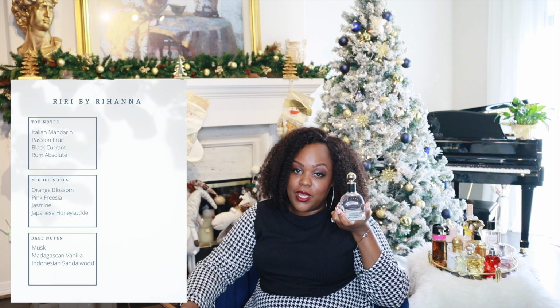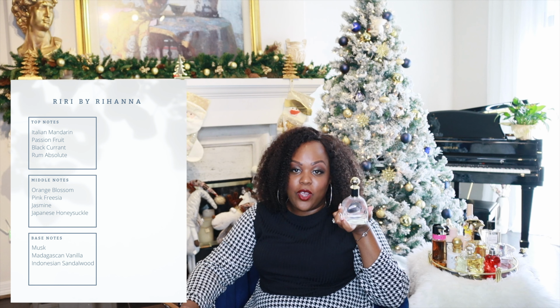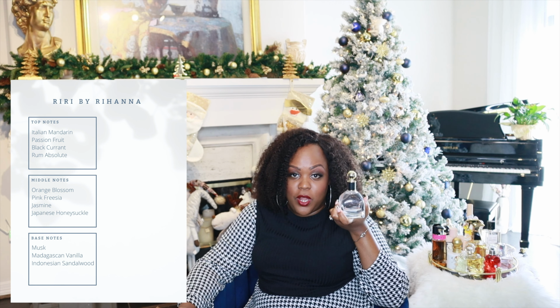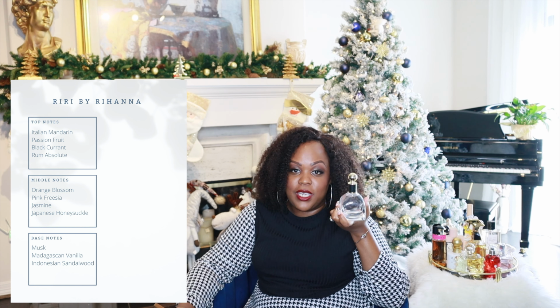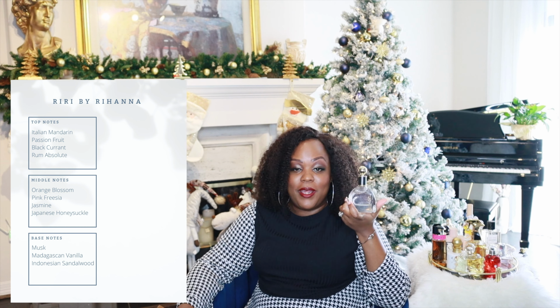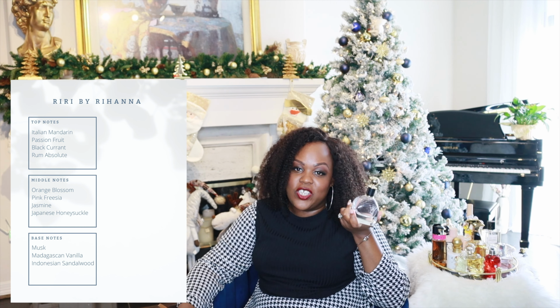As promised, this next fragrance is also by Rihanna. This one actually came out in the summer of 2015 and is the 6th fragrance that Rihanna has put out. This perfume really does bring you the essence of the Caribbean. It's got top notes of Italian mandarin, passion fruit, black currant, and rum absolute, followed by heart notes of orange blossom, pink freesia, jasmine, and Japanese honeysuckle, and finishes off with base notes of musk, Madagascan vanilla, and Indonesian sandalwood.